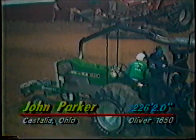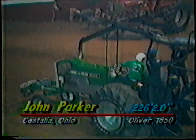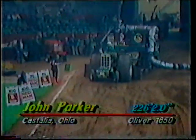226 and 2. 226 and 2 for Parker Brothers. John Parker in the seat out of Castelia. That moves him into first place. Here it is, instant replay. Johnny Parker, good old Buckeye. Right off the close to the out of bound line, but like you said, Les, didn't panic, brought it to the right. Now watch it, get real squirrely right here at the end.